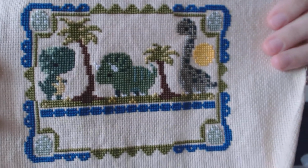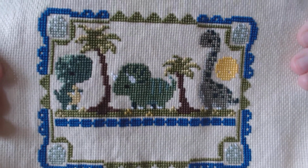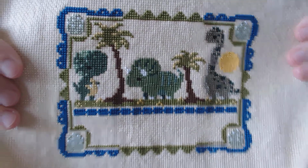And I bought some fabric from Joann's, which I'll show you a little bit later, that I plan on decorating it. Dinosaurs are so freaking cute.